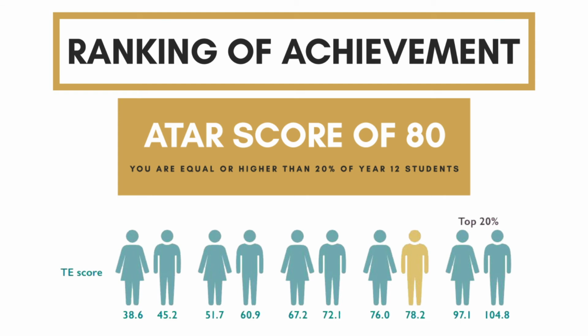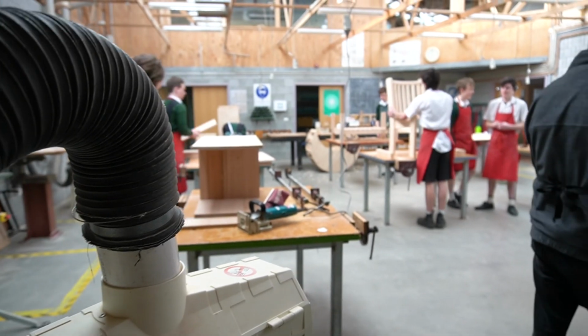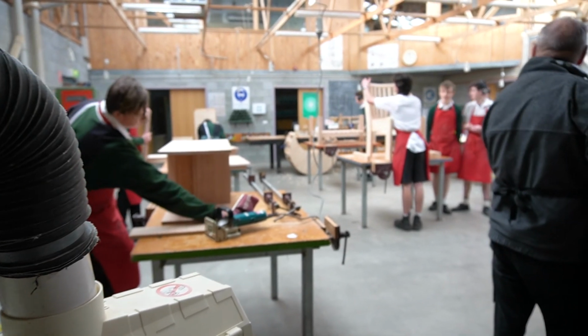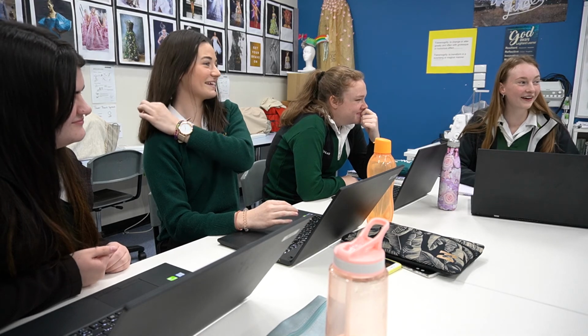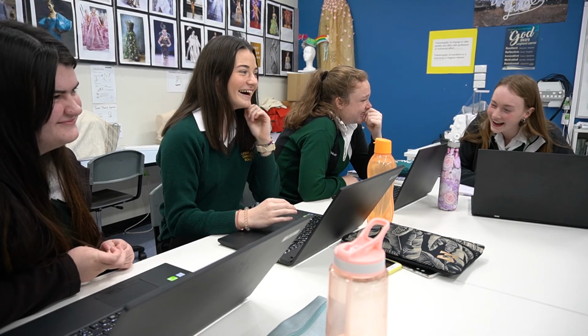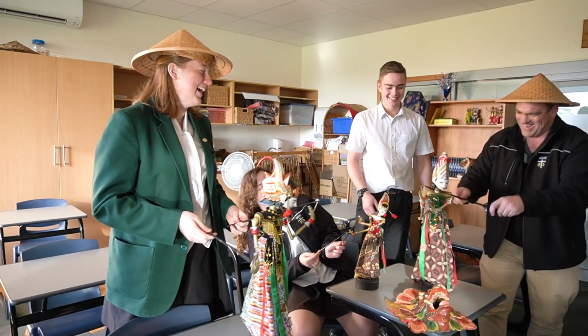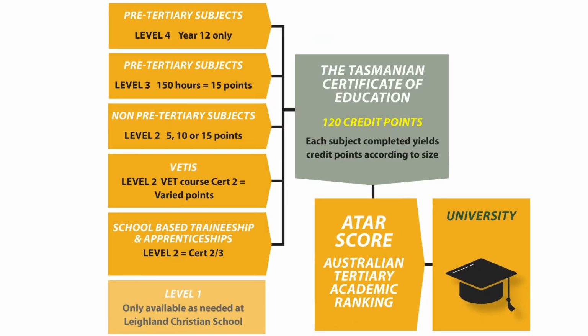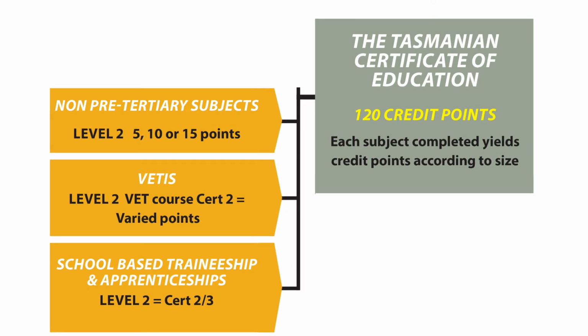How well you rank in the ATAR therefore depends on the TE score and how it compares to other students in your year group. While some university courses have specific ATAR or subject requirements, these are not needed for all pathways. Many students don't need an ATAR because they don't intend on going to university directly after Year 12. University admission can be gained through means other than ATAR for many courses, so it's important to check the requirements of particular courses of interest.